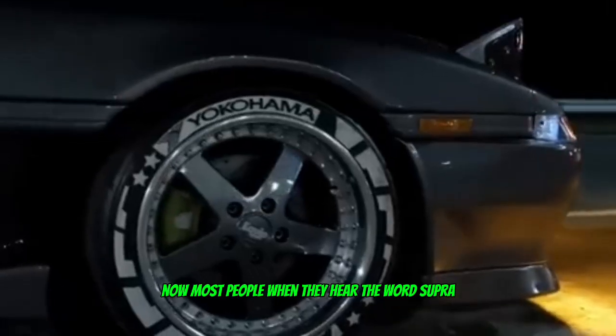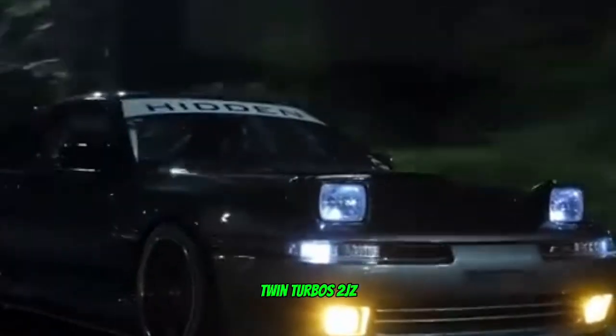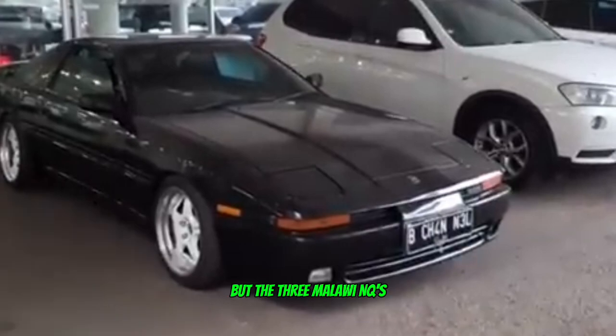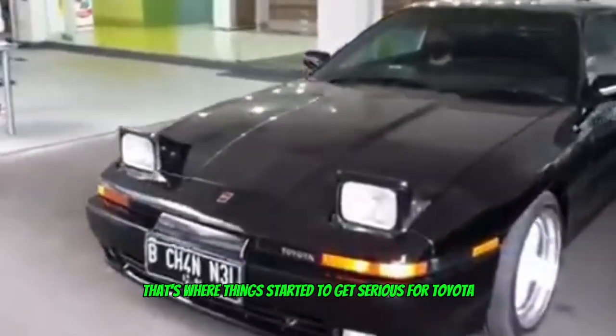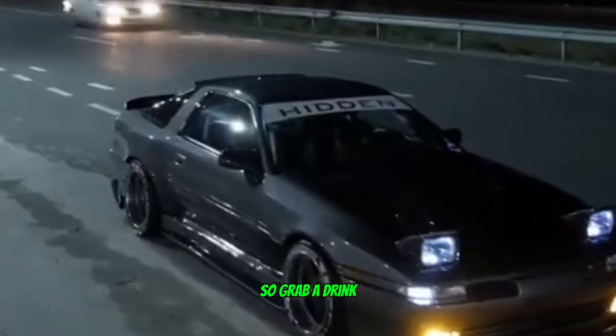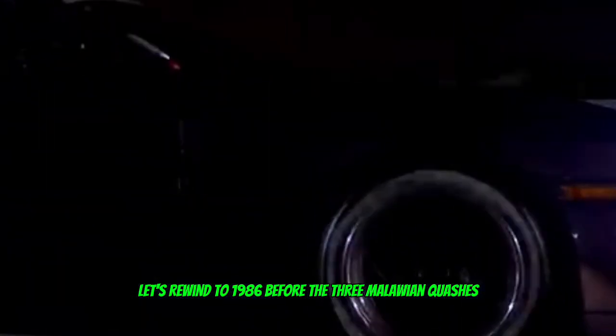Now, most people, when they hear the word Supra, immediately think of the MK4, twin turbos, 2JZ, Fast and Furious, all that good stuff. But the MK3? That's where things started to get serious for Toyota. So, grab a drink, sit back, and let's talk about the forgotten Supra, the one that laid the groundwork for the legend. Let's rewind to 1986.